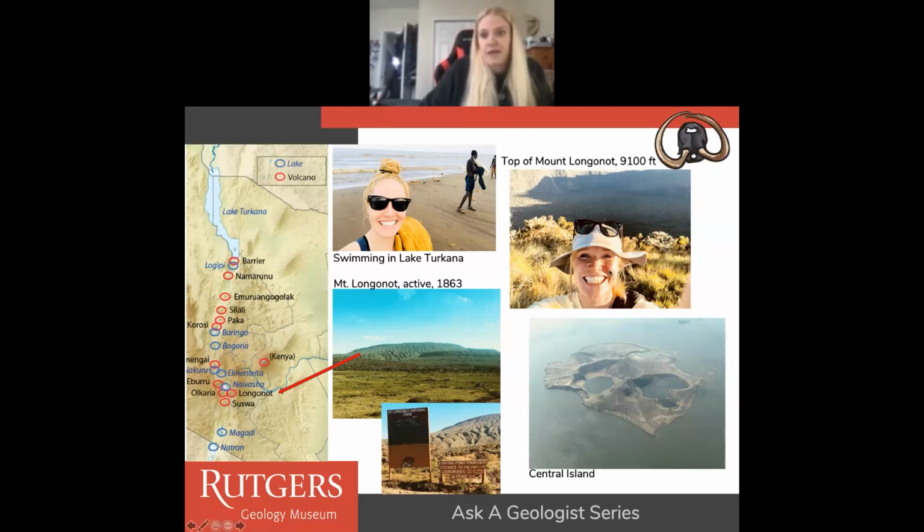And then there's a photo of a volcano that's actually in the middle of Lake Turkana. It's called Central Island, and I took this picture from a plane when I was flying over. So this is definitely cool too.